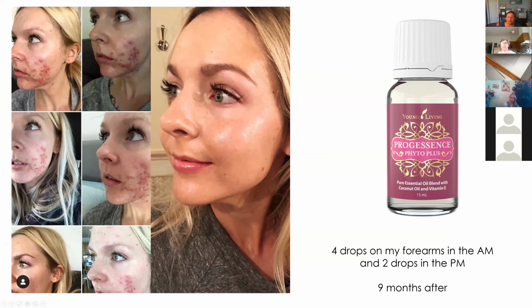Another one for acne, though: what affects us with acne? Hormones, right? This is after 9 months. Our hormones don't change on a dime, but if you have someone who is acne prone and you know it's related to hormones, she used 4 drops on her forearms in the AM and 2 drops in the PM. This was 9 months later. What a significant difference. This is giving your body what it needs. Her body needed help balancing her hormones, and what a drastic change. Pretty amazing, right?